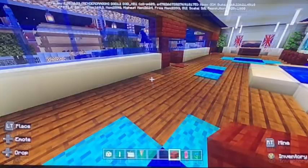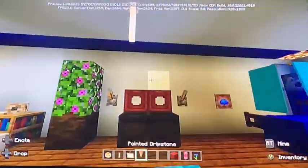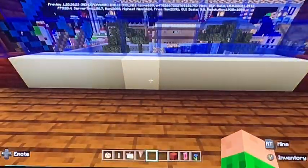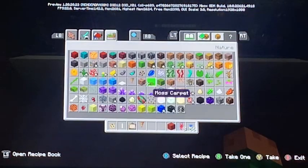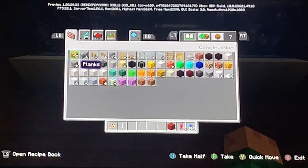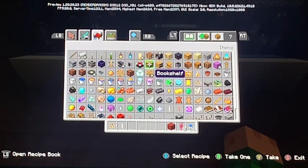Sorry about that, guys. It just cut off. So yeah, as I was saying, just thinking about what if I wanted to add something here. I really don't know if there's anything I can really add down here. I could do like what I do downstairs.